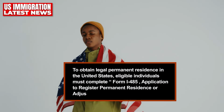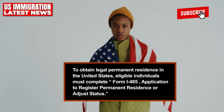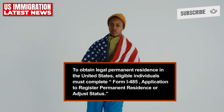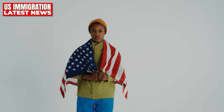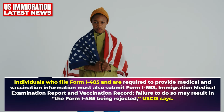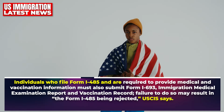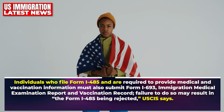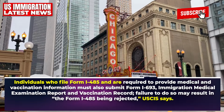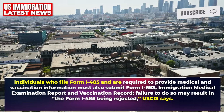What are the changes to the form to obtain a green card? To obtain legal permanent residence in the United States, eligible individuals must complete Form I-485, application to register permanent residence or adjust status. First change. Individuals who file Form I-485 and are required to provide medical and vaccination information must also submit Form I-693, Immigration Medical Examination Report and Vaccination Record. Failure to do so may result in the Form I-485 being rejected.